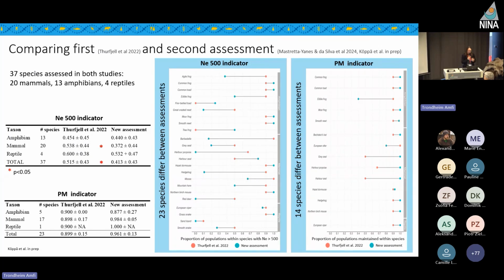And what we found from this is that in total there were 37 species that were included in both studies. But we only compared the PM indicator for a subset of these because the methods for evaluating these were too different. But for the NE500 indicator, there was a difference in the assessment value in 23 out of 37 species. But the average difference in the indicator value was quite small. For the PM indicator, there was a difference in 14 out of 23 compared. And again, the difference was quite small.